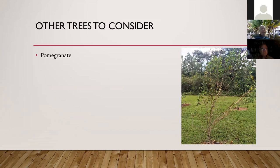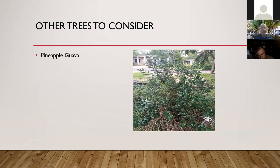We could also consider pomegranate. If you want to include this in your landscape, this is a pretty good tree to include because they leaf out very early in spring. They produce a beautiful flower, and yes, you can get a fruit from it. But my experience with pomegranate here is that they abort a lot of the fruits. They start out and set maybe a dozen fruit, and you probably end up with one or two. And they do take a long time before they start producing. But they are beautiful trees that would fit well in your landscape.